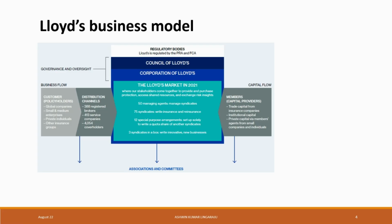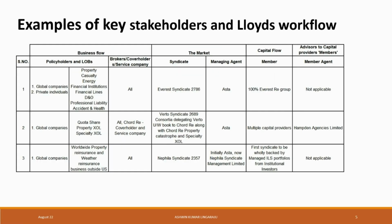Let's now discuss some examples pertaining to the stakeholders. We have already discussed the business flow, which has policyholders and the distribution channel. The market contains the syndicate and the managing agent. And the capital flow has the member who provides the capital and the member agent who provides administration, advice, and syndicate selection to the member. Let's see the first example.